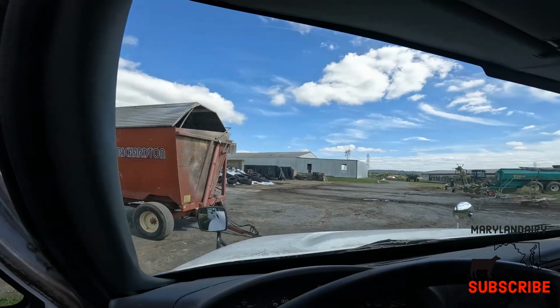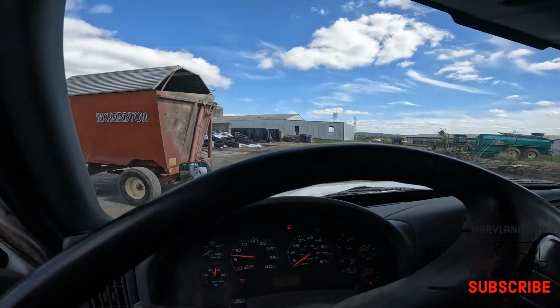Okay, so I just got back from school and they've already started chopping, so I'm going to bring the second truck out, so hopefully things will move a little bit quicker. Waiting for the air to build up, and then we'll head on out.